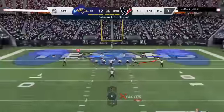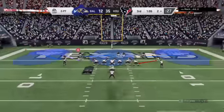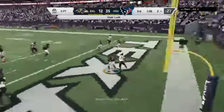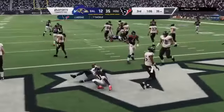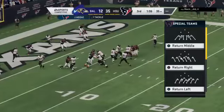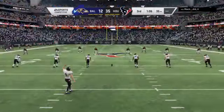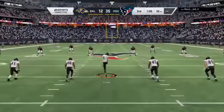John Harbaugh thought about it, and now his guys are going to go for the 2-point conversion. Now it's Jackson. And this is going to be intercepted. Picked off by Jaleel Adai. And a big turnover there as his guys will get the football back. Tucker now to kick it away following the touchdown.